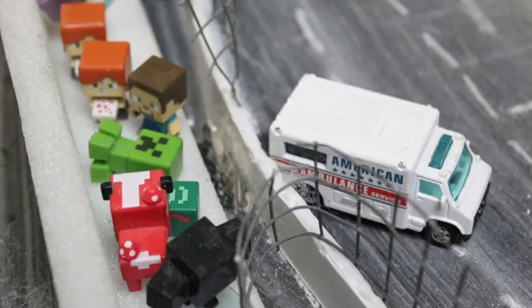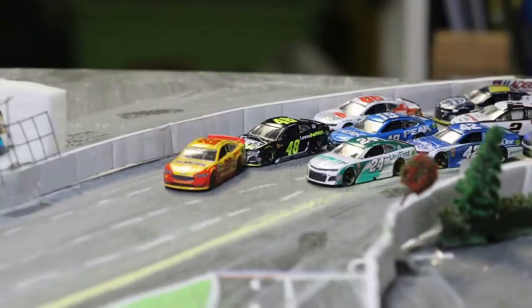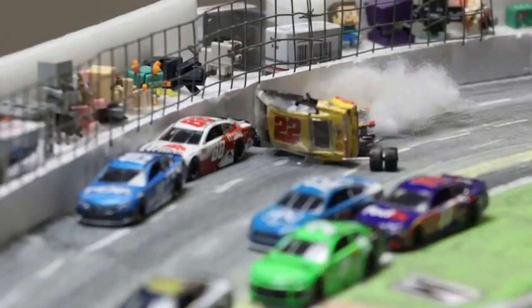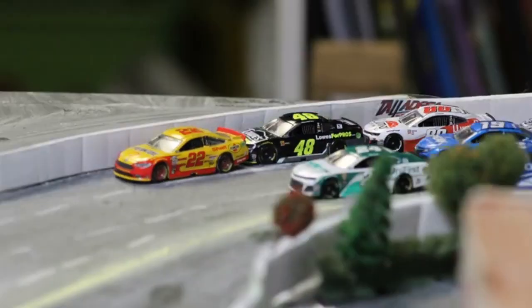A vicious hit, a vicious crash in and out of the regular season. Joey Logano up into the catch fencing. That car demolished. Let's see this replay here. Coming out of turn number 4, the 48 had a great run. Oh, pushed the 22 down and got into him, slamming into the 19 up into the air. His car got forced. Let's see it again. I'm not sure if the 48 got on.